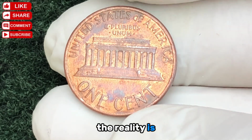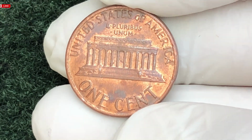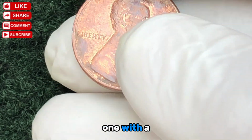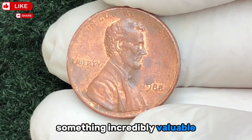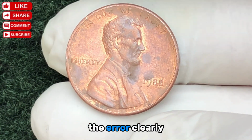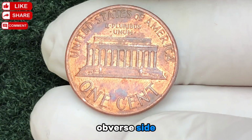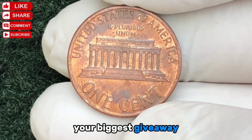The reality is, you might have one of these rare 1988 double die pennies without even realizing it. They're easy to overlook, especially since most of them are circulated and worn down. But if you happen to find one with the double design, and if it's in good condition, you could be holding on to something incredibly valuable. And even pennies with a little wear can be worth more than you think if they show the error clearly. So, what should you look for? When checking your 1988 pennies, focus on the letters on the obverse side. The Liberty and In God We Trust will be your biggest giveaway.